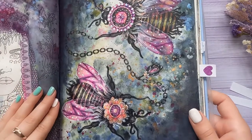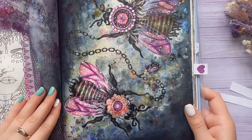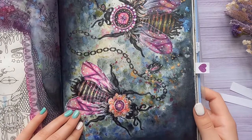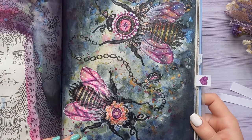Other details are made with kids' color pencils. You can see everything in detail. The background and the wings are really cool.